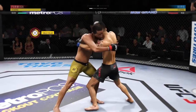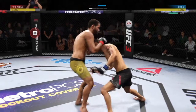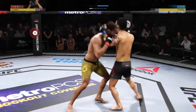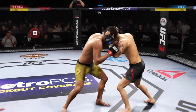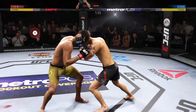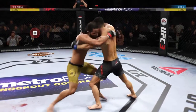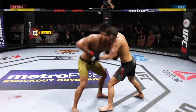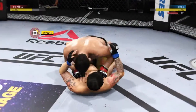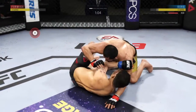Moore gets in the clinch. Now he's got the Muay Thai plum. Over under now, Joe. Takedown attempt there. The single leg takedown, Joe. That's his best shot. Nice punch there by Formiga.